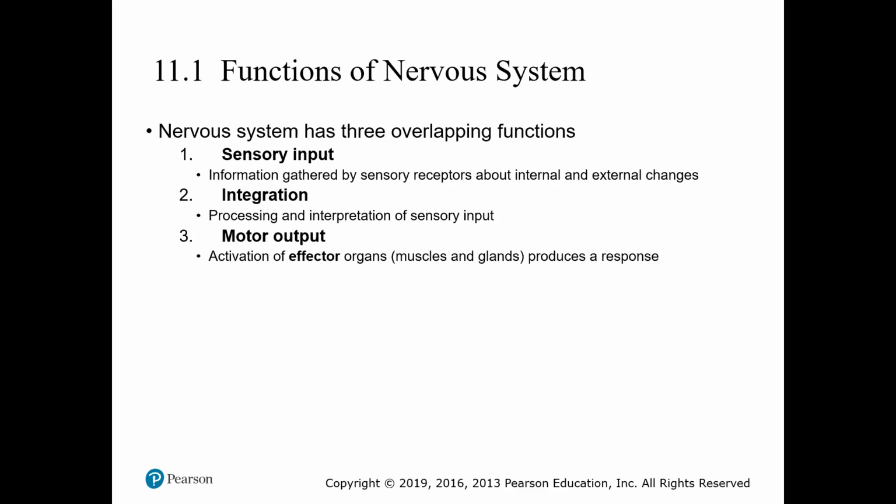But we send those action potentials from the sensory receptor, which has no idea what's going on. The sensory receptor is just being stimulated by some sort of internal or external stimulus. It's just responding to the stimulus. It's not doing anything as far as interpreting what's going on. A light switch doesn't know what's going on when it's turned on or turned off. All it does is go on or go off. It doesn't say, hey, look, the lights are on now. You know, I did that.